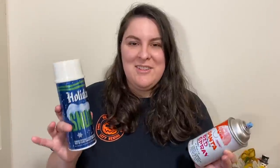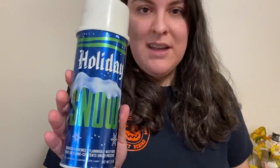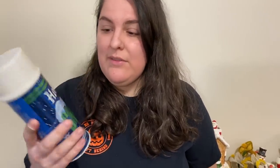I did find these two holiday spray cans, and this one is fake snow. I've never seen this design before. Yeah, they're really blue. Cool. Very reminiscent of like a 1940s Christmas card. Mm. I don't know if it's that old, but definitely cool. Has a great resale value. Since it's rare, this could sell for like $20.